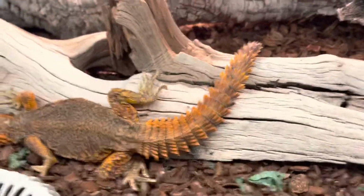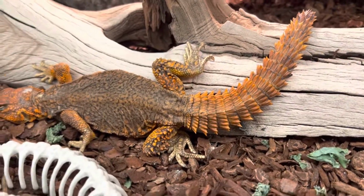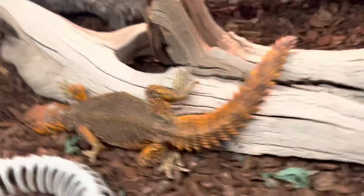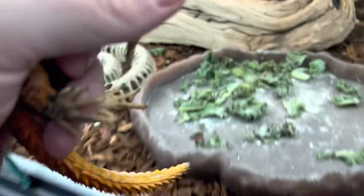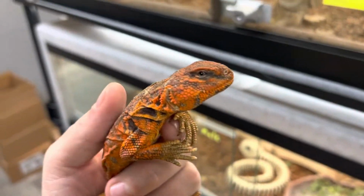Typically, as babies, these guys should be in about a 20 long minimum. And then as adults, these guys should be in a 40 breeder minimum.